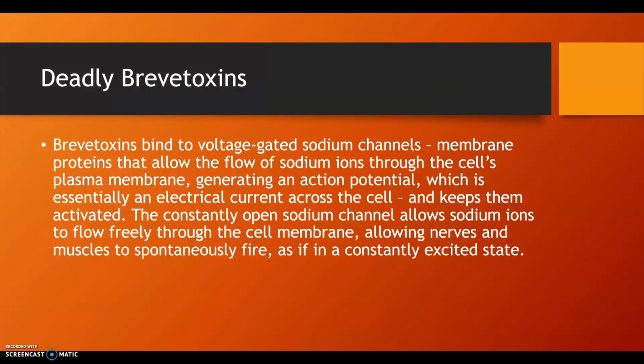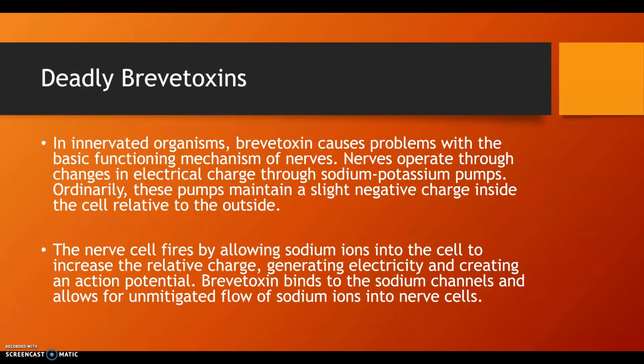Brevetoxins bind to voltage-gated sodium channels, membrane proteins that allow the flow of sodium ions through the cell's plasma membrane, generating an action potential, which is essentially an electrical current across the cell. They keep them activated through constantly open sodium channels that allow sodium ions to flow freely through the cell membrane, allowing nerves and muscles to spontaneously fire as if excited, constantly in an excited state.